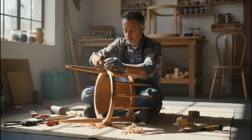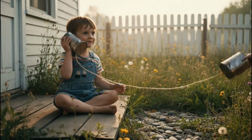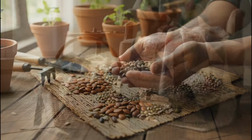People learned simple repair skills, fixing chairs, patching roofs, sewing tears. They made toys from whatever they found: sticks, cloth, cans. They saved seeds from every harvest, so the next planting cost nothing.